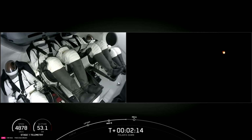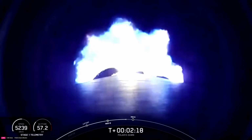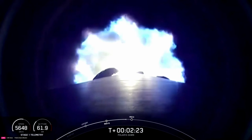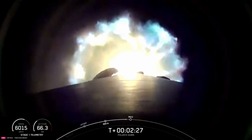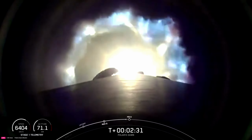Shutdown of the 9 Merlin 1D engines. Stage separation. Stage 1 throttle down. And then ignition of the second stage engine. Throttle down. We're holding a constant acceleration now for the crew just below 4 Gs. Coming up 70 kilometers.